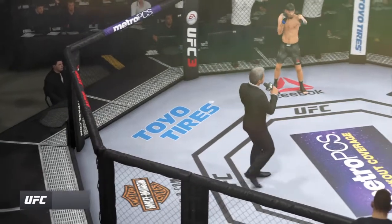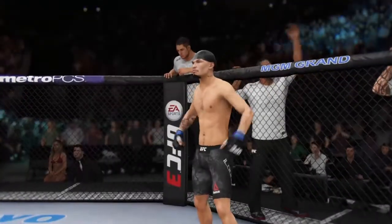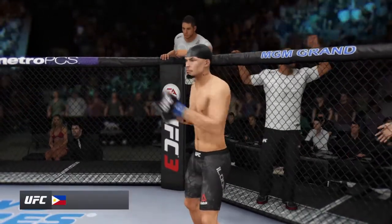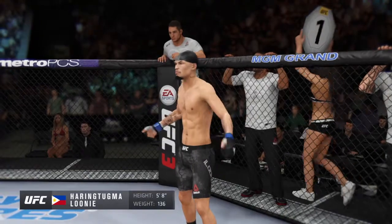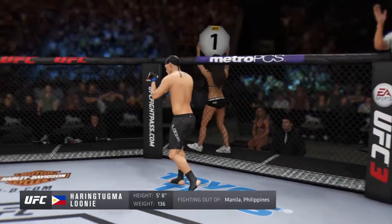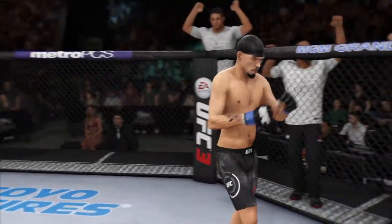Ladies and gentlemen, this fight is 3 rounds of the UFC lightweight division. Introducing first, fighting out of the blue corner. This man is a kickboxer, making his professional debut here tonight. He stands 5 feet 8 inches tall, weighing in at 136 pounds. Fighting out of Manila, Philippines, the King!